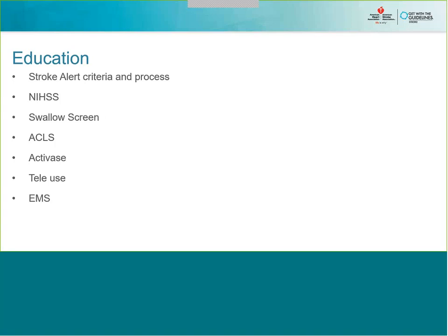The swallow screen was taught by our ST. She came in and made it quite easy for people to do. There was a simple policy that just listed the things that you need to do in order to do a swallow study, and it was built into our electronic medical record within the first year, so then they could do it that way, and it would score for them. This is definitely a pass, this is definitely a fail. It was pretty foolproof. ACLS, Activase.